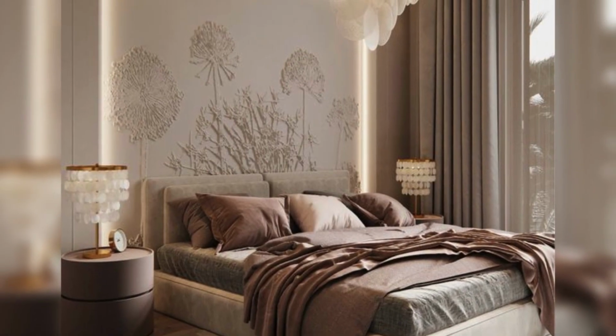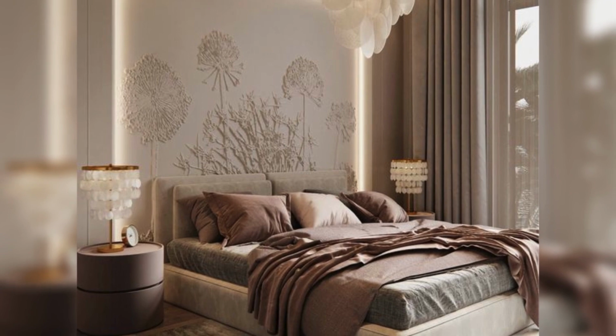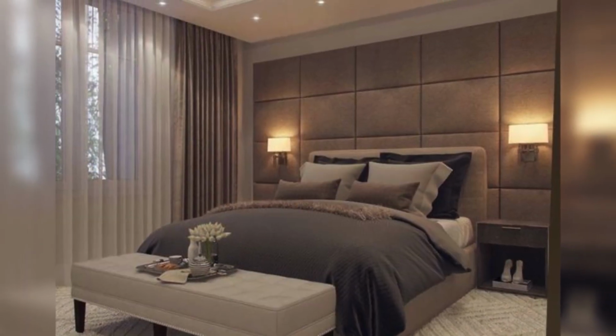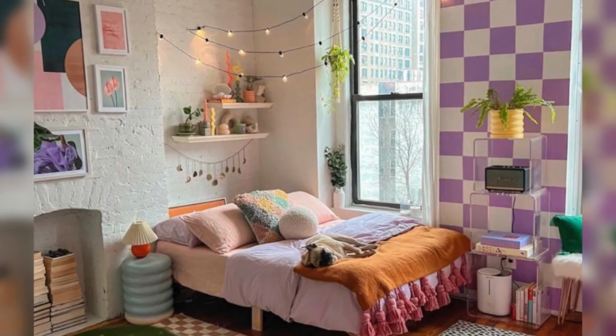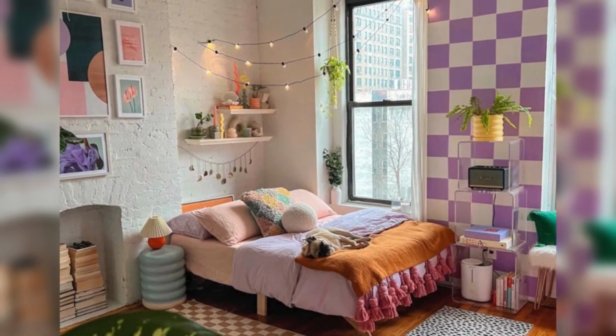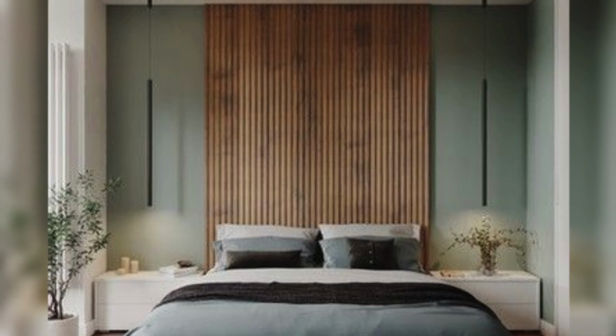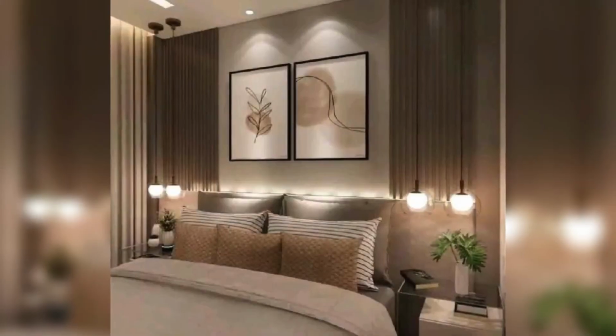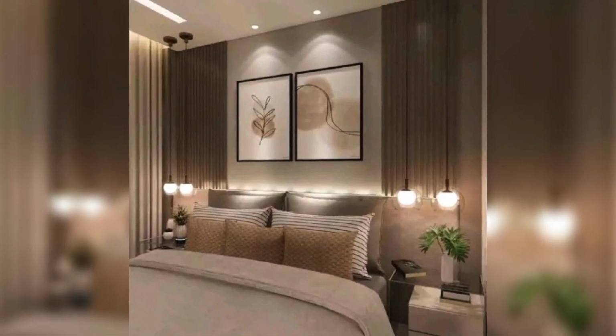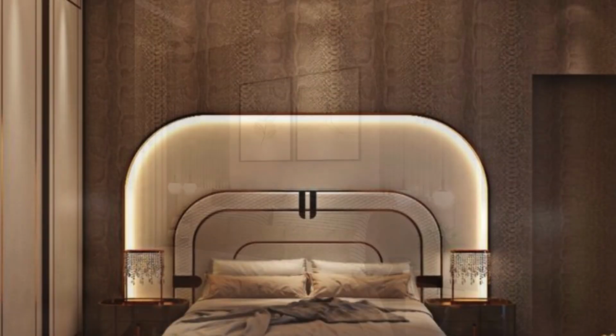Tray ceilings adorned with subtle lighting features create a sense of depth and sophistication, while geometric patterns introduce a dynamic visual appeal. Coffered ceilings characterized by recessed panels add an edge of architectural charm, seamlessly blending tradition with contemporary style.